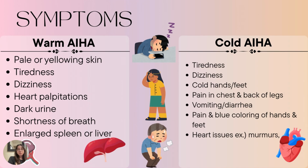So some symptoms, they're kind of the same, but there's little differences between the warm and cold. So for warm, they'll usually experience pale or yellowing skin due to all these effects happening in the liver. They'll experience tiredness, dizziness, heart palpitations, dark urine, shortness of breath, or an enlarged spleen and liver, once again due to the reactions happening in those organs.